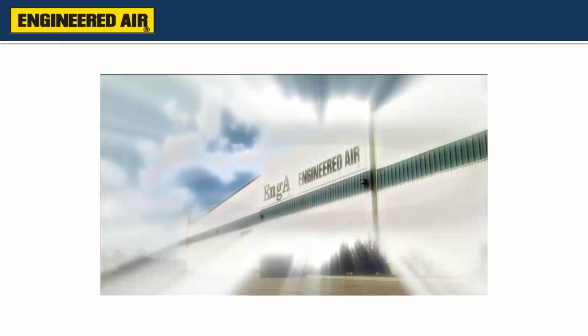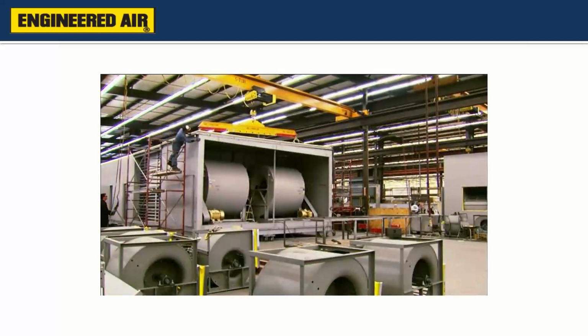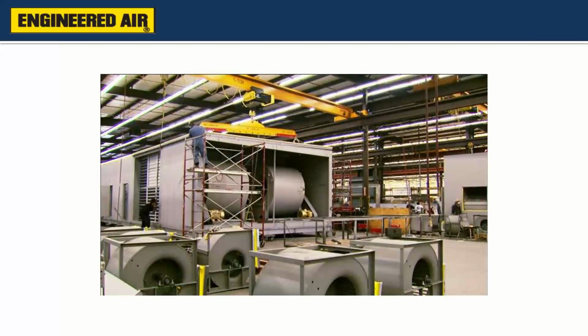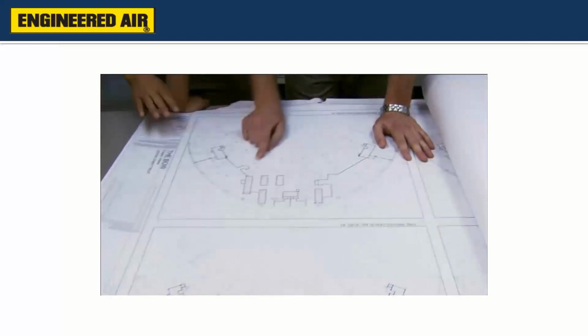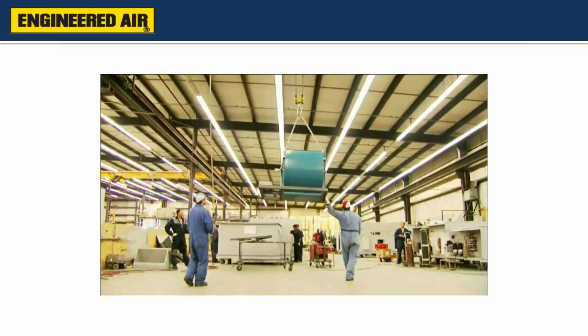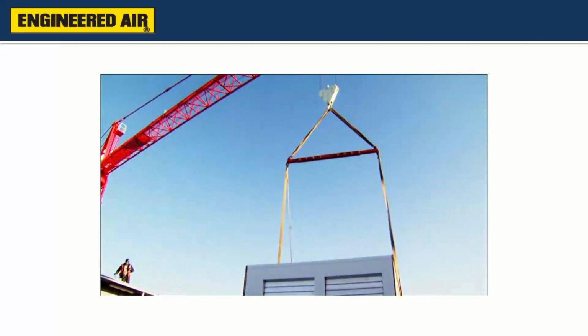Engineered Air provides superior heating, ventilation, and air conditioning units to clients around the world. We're a custom manufacturer of industrial, commercial, and institutional heating, air conditioning, and ventilation equipment. Our equipment is installed in commercial and industrial applications, anywhere from a small food store upwards to large buildings. Our customers can be anybody that requires heating and air conditioning for a variety of applications, from straight human comfort to processing food to housing students, just a wide variety of applications.